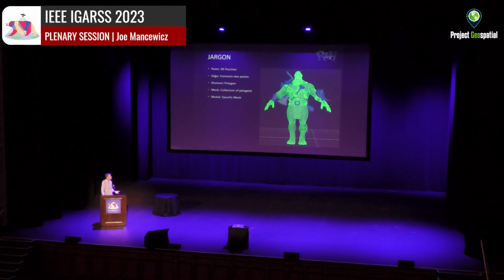A mesh is a collection of elements. The next line is going to be a model. So a model is a specific measurement. You'd say I have a model of a cat, a model of a car. When you're talking about it in a generic way, I'll say a mesh or a surface or whatever.